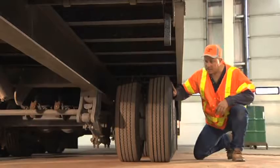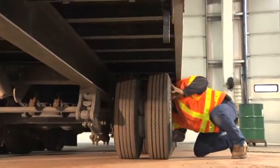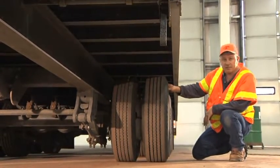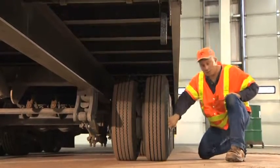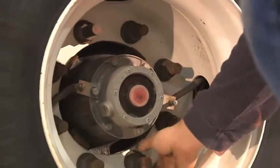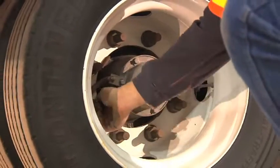We're checking the tires to make sure there's no cuts in the sidewalls, there's no debris in between the duals. We're checking to make sure that it's proper tread depth, no less than 2/32 on the rear of the truck and trailer. We're checking our wheel to make sure it is not cracked or bent. We're checking the lug nuts to make sure they're all tight, that there is no rust trails, indicating that it would be loose.